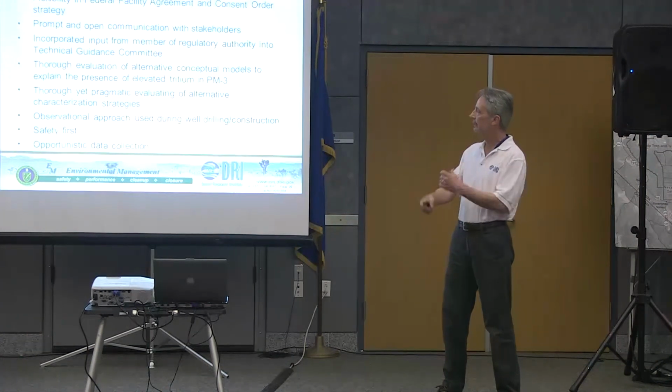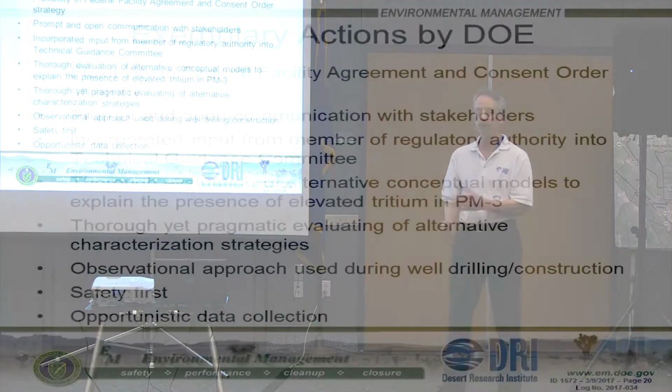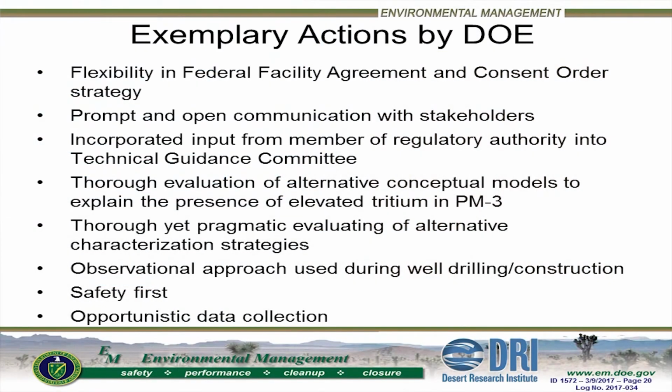And again, to highlight the exemplary actions taken by DOE, the flexibility that's implicit or explicit in the FFACO strategy is a really powerful tool for dealing with uncertainty and for when we encounter things that don't quite meet our expectations. This prompt and open communication with the stakeholders is, again, a really powerful tool that other sites should employ.